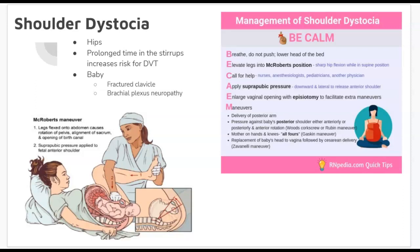We need to lower the head of the bed. You need to memorize this. We're going to elevate the legs into McRoberts. This whole time we're calling for help. One could even argue we called for help first. We do apply suprapubic pressure, and that is above the symphysis pubis, not on the symphysis pubis. Suprapubic means above. We're going to do downward and lateral because what we're doing is getting the baby to close the diameter between their shoulders so that they can fit.